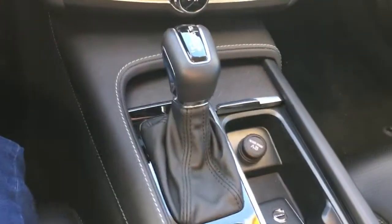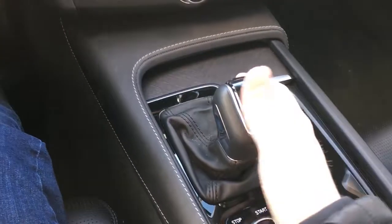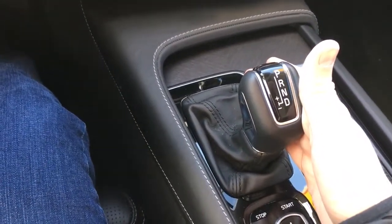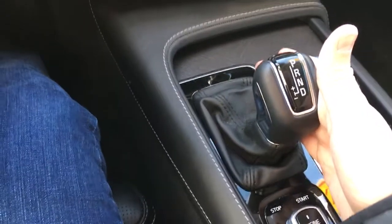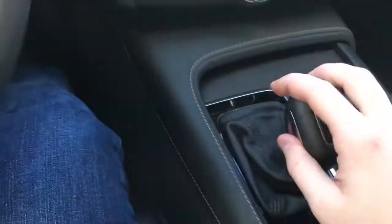Coming down here, you have your traditional shifter. This is an 8-speed automatic in this vehicle. It's a very quick shifting transmission. Definitely an improvement over the 5 and 6-speed Aisins that were in the old cars. Very smooth, very quick shifting. You also do have a manual mode as well.